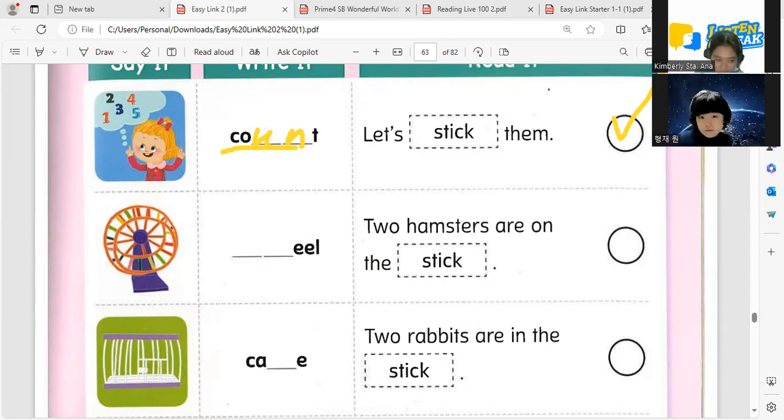It's W and H. Okay, can you read this word? What is this again? Wheel. Now let's read this sentence. Two hamsters. Good job.